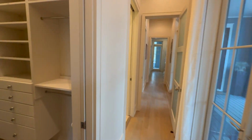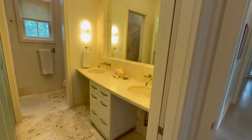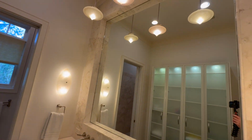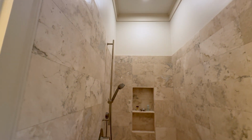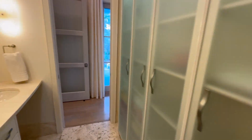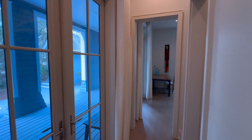Another cool thing that I love is that literally everything feeds out into this beautiful walkway as you're going down through here. You got a closet here. And then double vanity. Very nice tall mirror. Walk around here. Very deep, wide walk-in shower. And these are St. Charles cabinets here. If you guys know what that is, but I'll break that down for you further here in a minute. But a lot of detail went into this house.